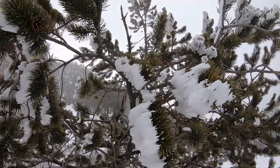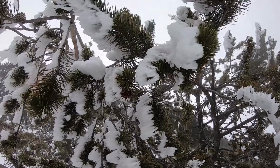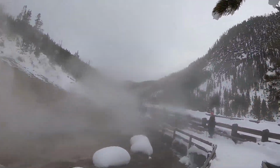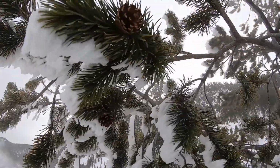This is all accumulation on the trees from the steam coming off that vent. You can see it here on the side facing towards the vent, but on the other side, the pine needles are bare.